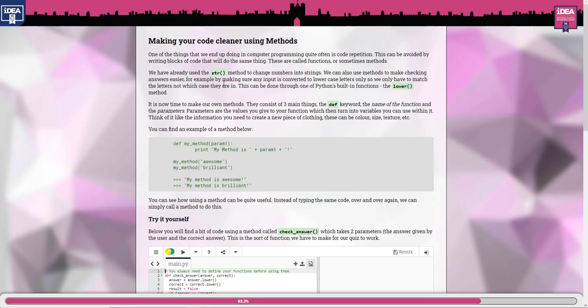One of the things that you end up doing in computer programming quite often is code repetition. This can be avoided by writing blocks of code that will do the same thing. These are called functions or sometimes methods. We have already used the string method to change numbers to strings. We can also use methods to make checking answers easier, for example making sure any input is converted to lowercase letters so we only have to match the letters, regardless of the case. This can be done through Python's built-in lower method.